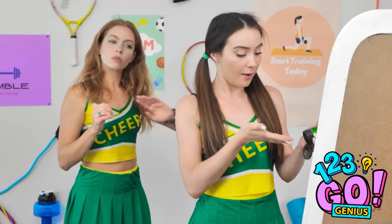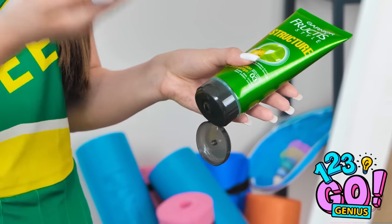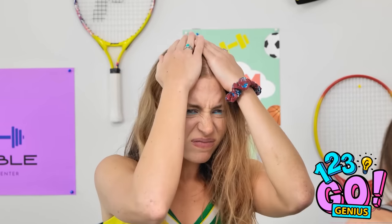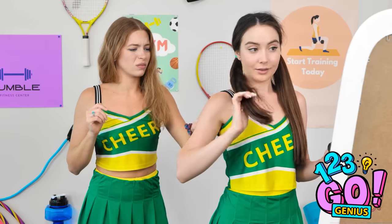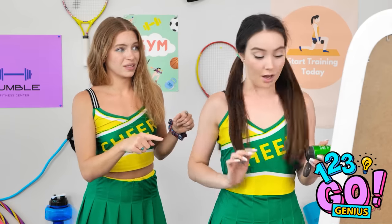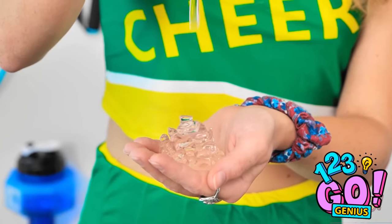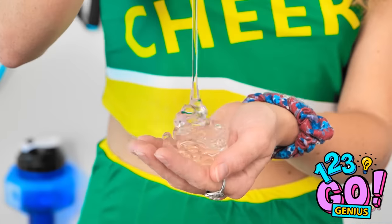So many stray hairs. Luckily I have this gel. This should hold them in place. Ugh, I just can't get my hair to sit right. Huh? What's Naomi doing? Could I borrow that? Oh, of course! How much of this stuff do you use? Just a little more. It's better to be safe than sorry.